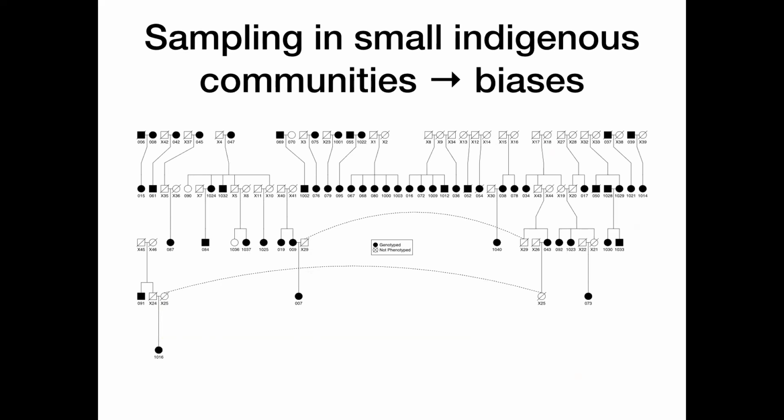I should mention that doing these sorts of sample collections requires an enormous amount of community engagement. Of course, it requires you to meet with community leaders to ensure that this work is ethical, that the community agrees to participate, despite the fact that there may be no immediate reward for this.